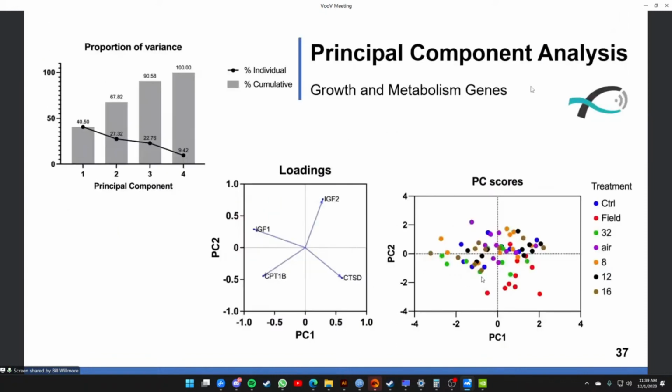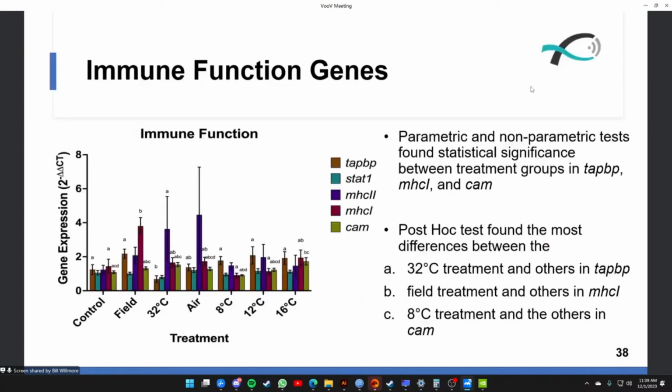So this shows the changes in heat shock. But again, the principal component analysis showed an intermix of dots, and they weren't positively correlated with one another when you looked at the treatments. So there's little relationship between them. They were all at 90 degrees to one another.